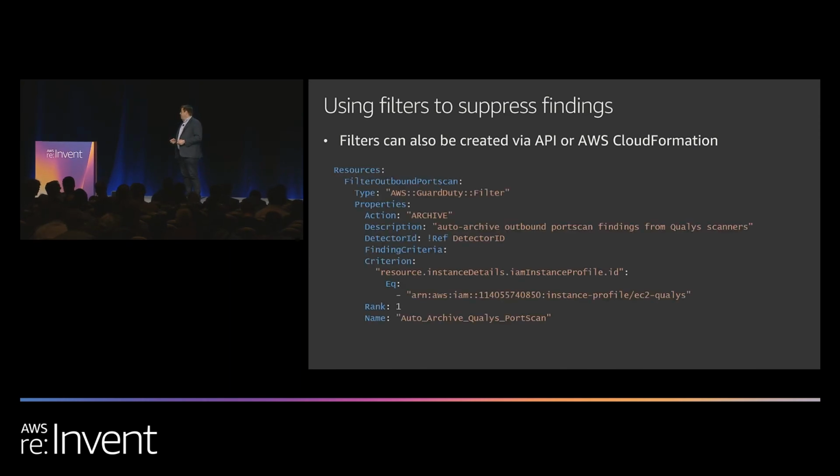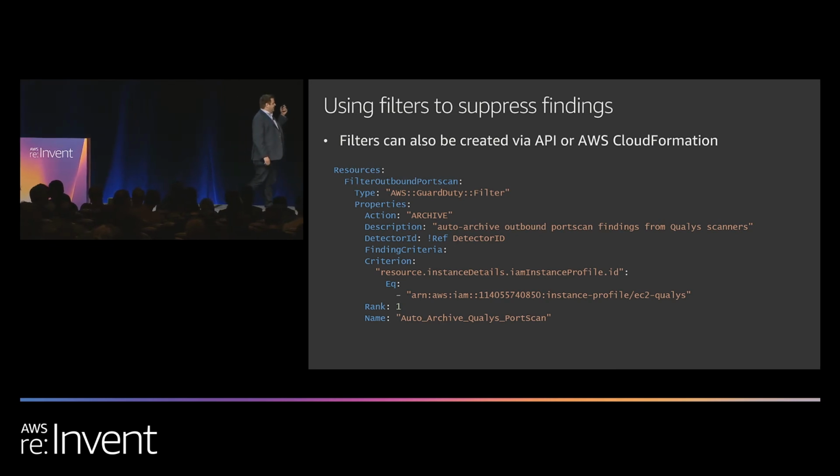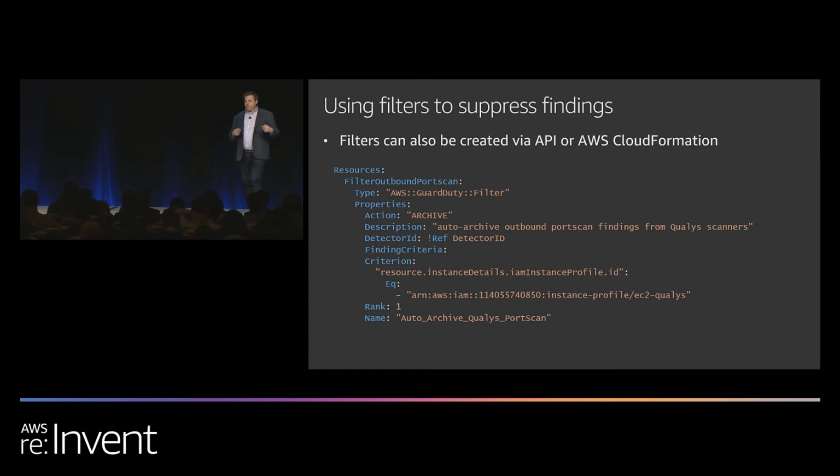You can also do this through API or CloudFormation. So through CloudFormation, you can create your filters. In this case, we're looking for the Qualys one, in this case for port scans. And in this case, I've matched off the instance role. So that's another way, right? In case I might not know what instance or AMI is going to create these in all of my accounts. But I know that I might attach the same instance profile to all of these particular instances. And I'm going to create a filter based on that for the port scans and auto-archive those as well. So the distinction when you create a filter in CloudFormation is the action is no op if it's a filter, and it's archive if it's an auto-archive rule.